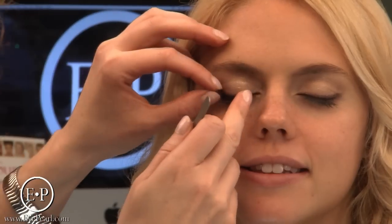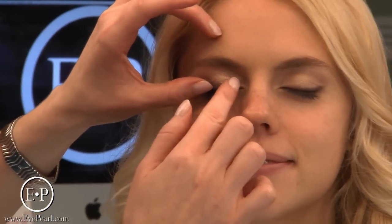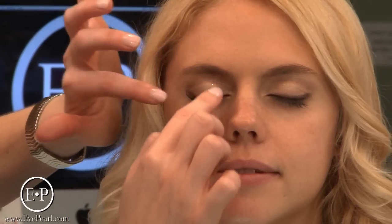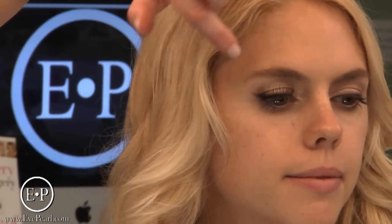So I'm doing this from end to end, and as soon as you place it down, just open your eyes to make sure you don't glue your eyes shut, and then close. Then this is a little trick called the Eve Pearl method. It's going to feel a little strange, but I'm gently pressing these lashes in this upward position. I'm going to turn your head a little bit, open your eyes halfway, so people can see I'm gently drawing these lashes almost parallel. It's going to feel odd until I connect your lashes, the fake and the real.